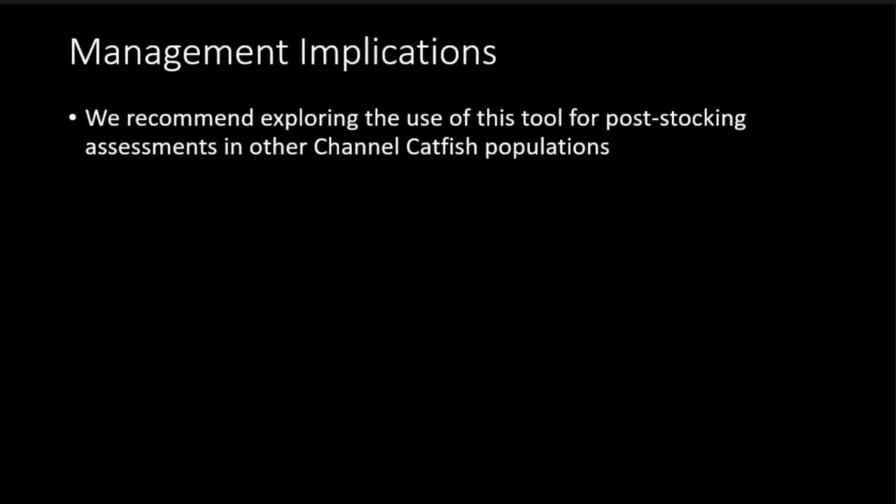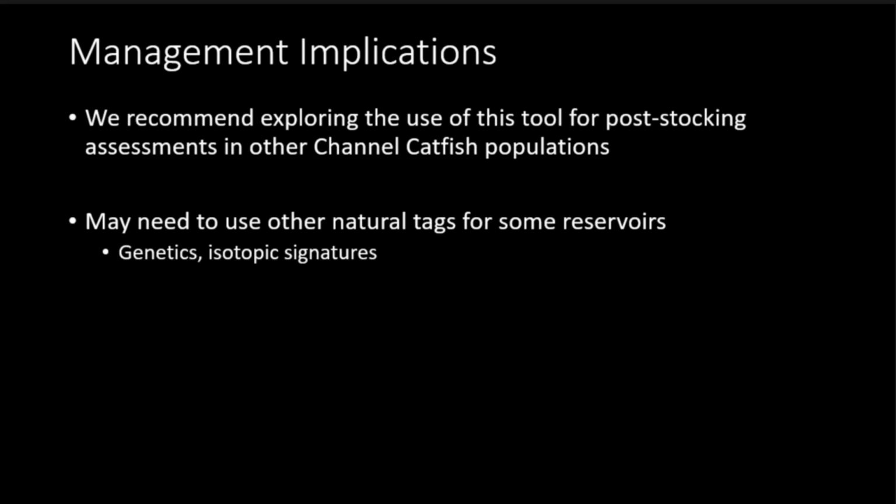And then finally, some management implications. We do recommend exploring the use of this tool for post-stocking assessments in other channel catfish populations and potentially other catfish populations. We may need to use other natural tags for some of those reservoirs. It might just be that these reservoirs are too similar to our hatchery signatures, so we could look into some genetics to understand differences, or get into the isotopic signatures. So looking at different isotopes of strontium potentially to give a more fine view of those signatures. And they've done a lot of that isotopic work in Alaska for salmon populations.